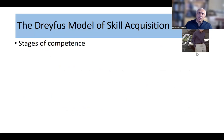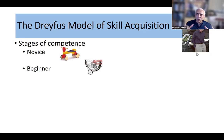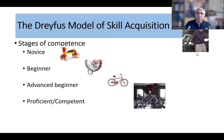Then we go on to what is the Dreyfus model of skill acquisition. There are stages of competence. I think everybody knows that, but you don't have it on paper. Whenever we learned bicycling or learned to drive a car, we started out as a novice. We had a bicycle which had 4 wheels. We couldn't fall off it. Then we came on to a 2-wheeler, but we needed side wheels to support ourselves so we don't fall down and keep the balance. Then we went on to an advanced beginner, in which we were able to ride the bicycle, but we were a bit shaky sometimes, without the 2 extra wheels. Then we became proficient. Then we could ride the bicycle in a park, on a road, and that made us more proficient.